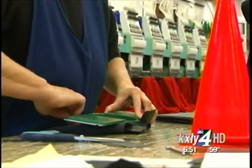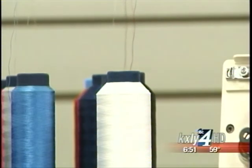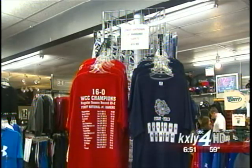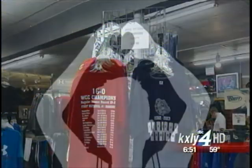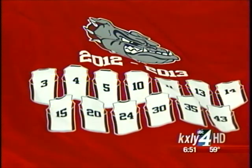As you can see, a lot of hands end up touching each garment. It actually is a huge process to be able to decorate garments like we do. And whether it's a youth soccer game or a Gonzaga basketball game, the folks at Kimmel love seeing their products in action. It's fun to be in the community and be able to see Kimmel product everywhere that you go.